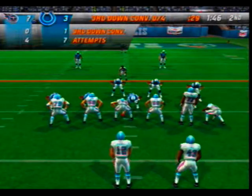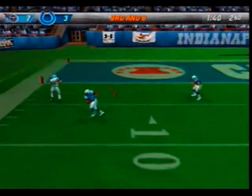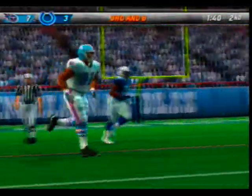What's the hard count? The Colts come out in a dime package. Pressure coming with the pass. Ooh, nearly picked off. Good timing getting in between the ball and the receiver to save what would have been a big gain.